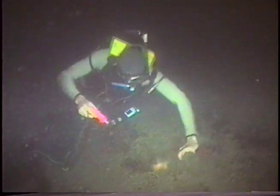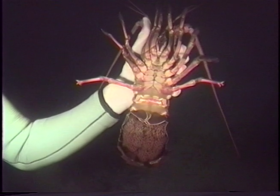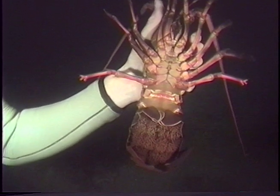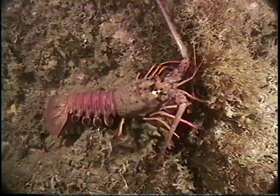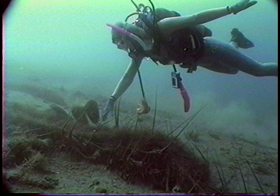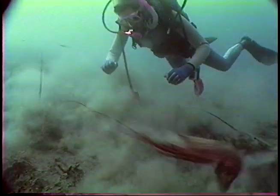At certain times of the year, a female will carry thousands of eggs under her tail. When the larvae hatch, they are released into the ocean currents to drift as plankton until they're old enough to settle out to the bottom and find a home. A lobster swims backwards by forcefully flipping its tail.